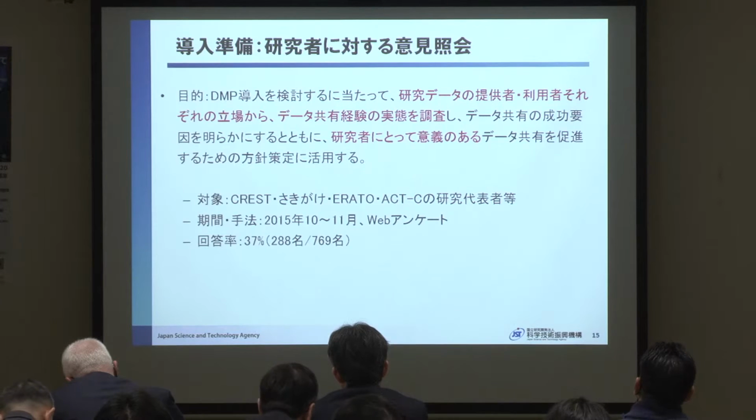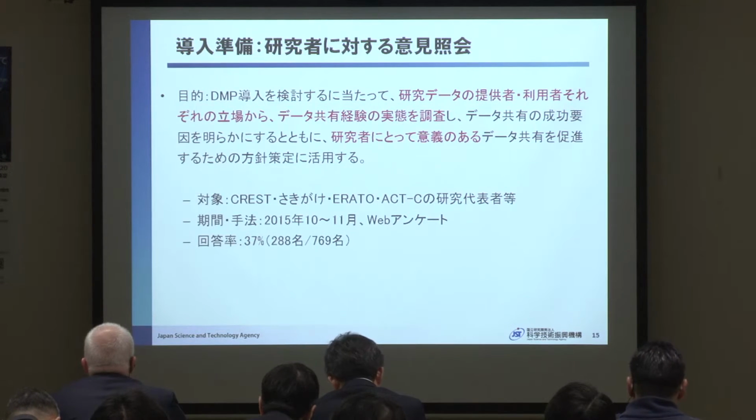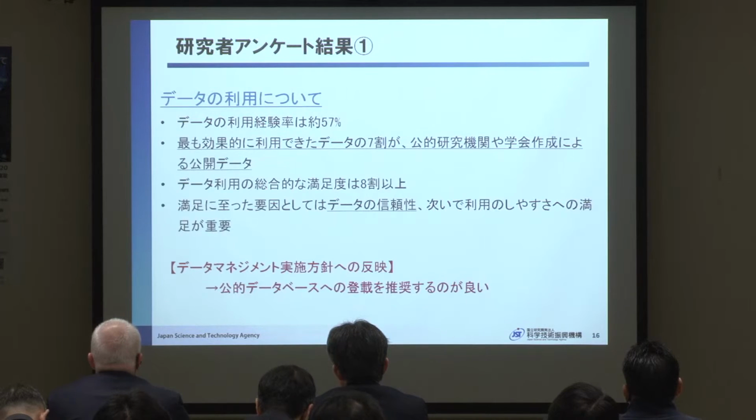First, we surveyed the people who are involved in research activities because the data providers and users, we wanted to know what their experience has been in using these kinds of data sharing so that we can develop the policy that are truly helpful to the users and researchers. We carried out the web-based surveys, 769 people. We sent surveys to those people, and the response rate was about 30%. And there were several questions that we asked. Let me highlight 3 things.